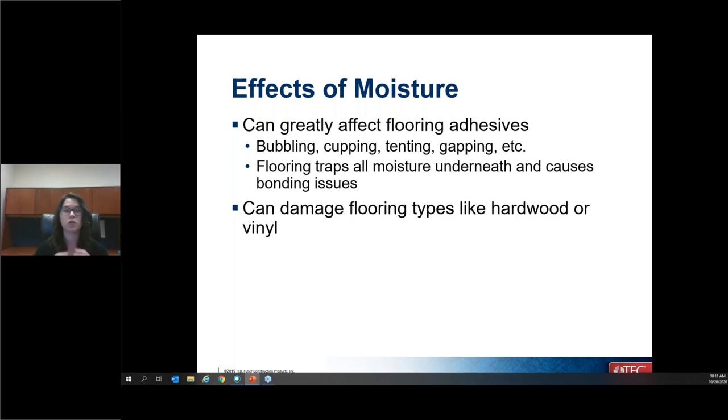So again, if you've got concrete with excess moisture and you put something like a sheet vinyl over it, it's possible that the amount of moisture coming through can end up trapped underneath that vinyl. And it can definitely also damage things like hardwood. Additionally, it's not just vinyl that's affected by this. It can also be hardwood flooring as well.